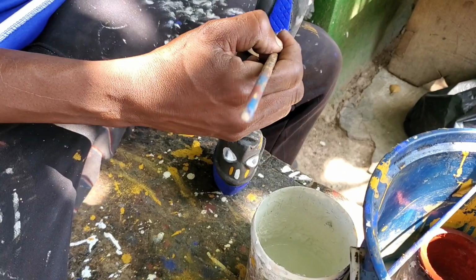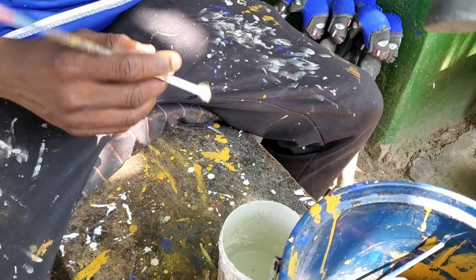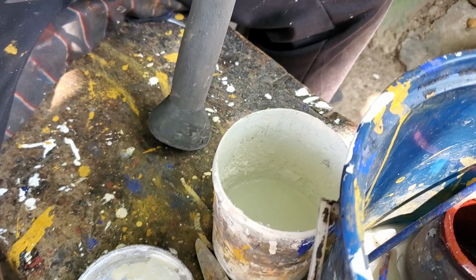I moved on to the next artisan. He said this is actually a swearing stick from Nigeria. The idea is that if anyone commits any crime, you get this swearing stick, you give it to them, and then they swear. If they are telling the truth, nothing happens to them, but if they are lying, something happens to them. Yes, he paints these swearing sticks with different colors.